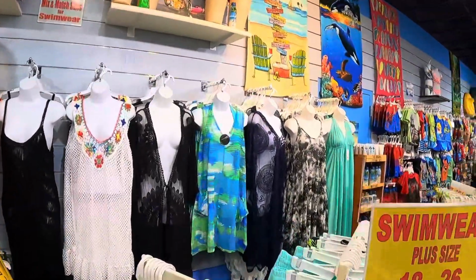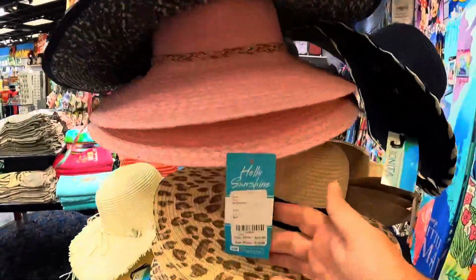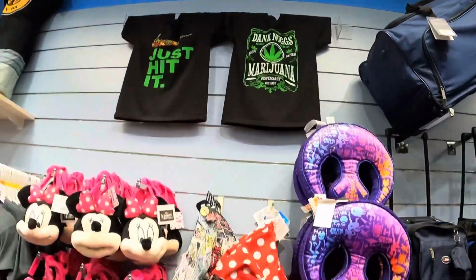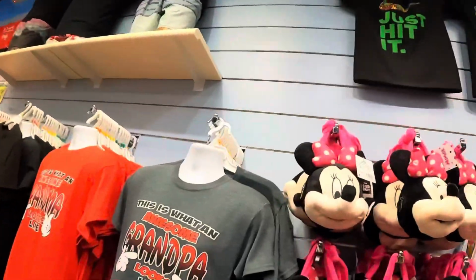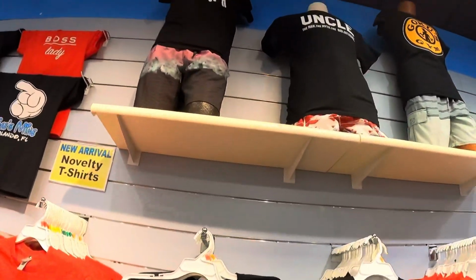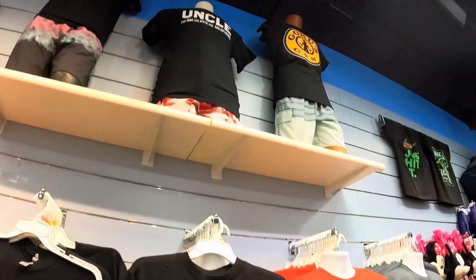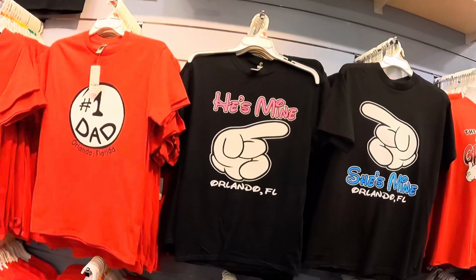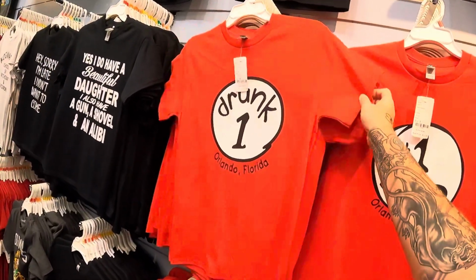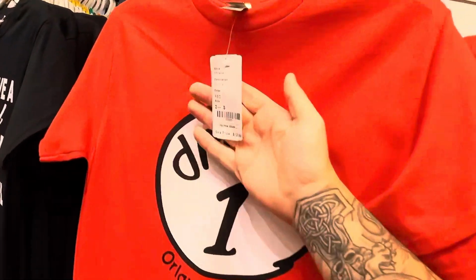And for the women, they have these covers. I know a lot of women like to wear covers with their bathing suits. $19.99 for these hats. Some marijuana shirts, if you really like marijuana and need everyone to know how much you like marijuana. And then they have some more random shirts. Goku's gym shirt, I kind of think that's kind of sweet. More novelty shirts, like the Drunk 1, Drunk 2. And these are all so cheap, all the novelty shirts there.